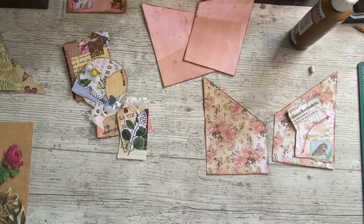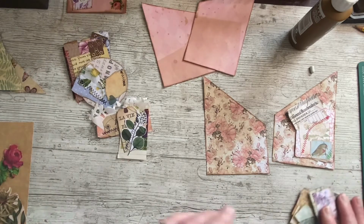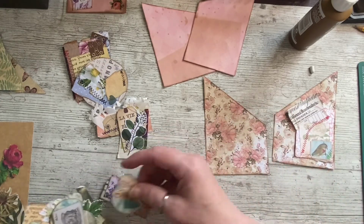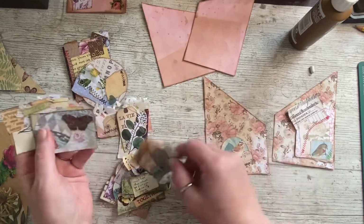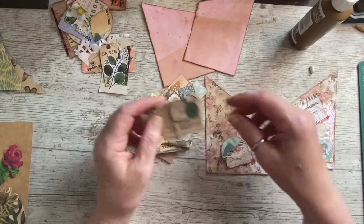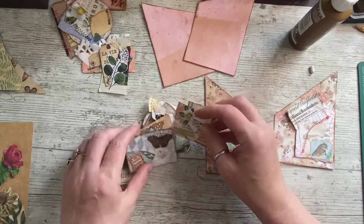Right, I'm not going to pull loads out because I'll just be going through them forever. I'm just going to pull, let's have 3 from each end of the pile. Maybe got more than 3 there. Let's have a look. So I'm looking for something with a bird on, maybe, or squarish. Well, that bird was there straight away, wasn't he? He could do something behind him.